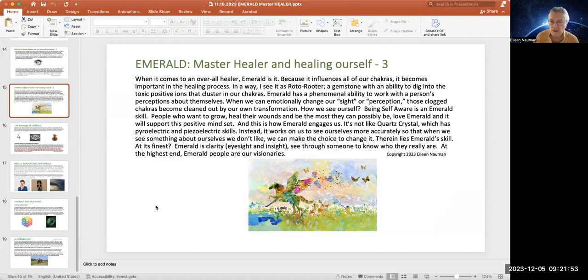And this is how emerald engages us. It's not like quartz crystal. Instead, it works for us to see ourselves more accurately, so that when we see something about ourselves we don't like, we can make a choice to change it. And therein lies emerald's skill. At its finest, emerald is clarity, eyesight, and insight. See through someone to know who they really are, as well as seeing through yourself. And at its highest end, emerald people are visionaries.